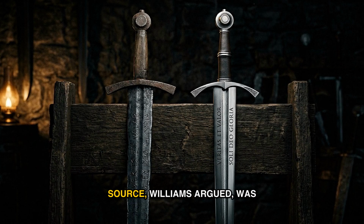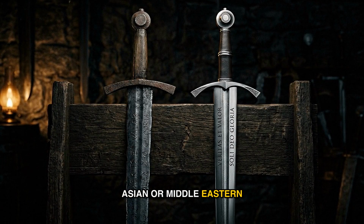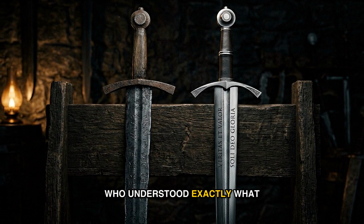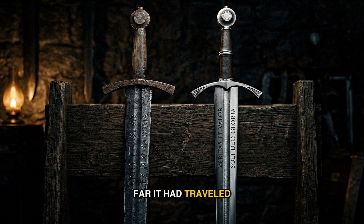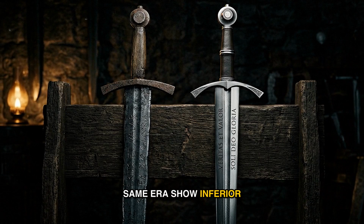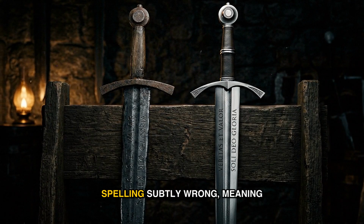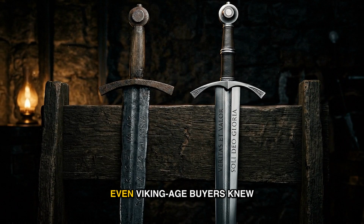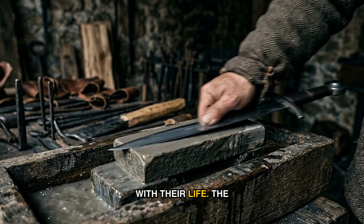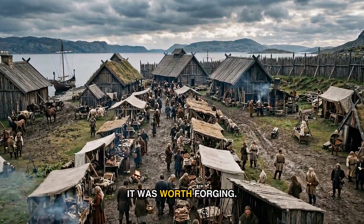The likely source, Williams argued, was imported ingots from Central Asian or Middle Eastern crucible steel trade routes, reworked by Norse smiths who understood exactly what they had and how far it had traveled to reach them. Counterfeit Ulfbert blades from the same era show inferior steel and sloppier lettering, some with the plus signs misplaced or the spelling subtly wrong, meaning even Viking age buyers knew to check for fakes before trusting a blade with their life. The mark wasn't decoration. It was a trademark, and it was worth forging.